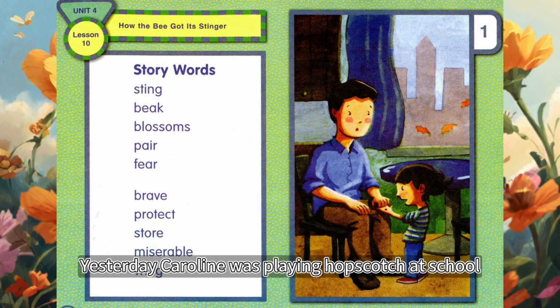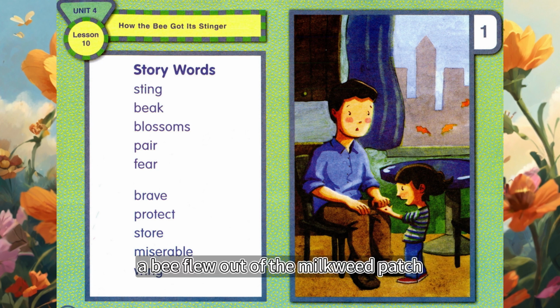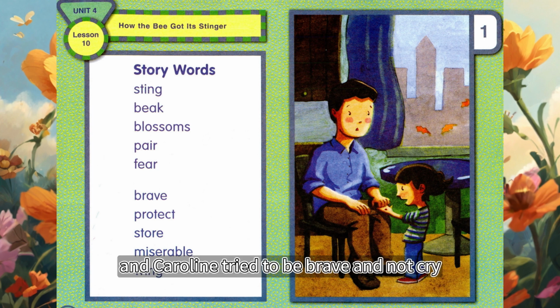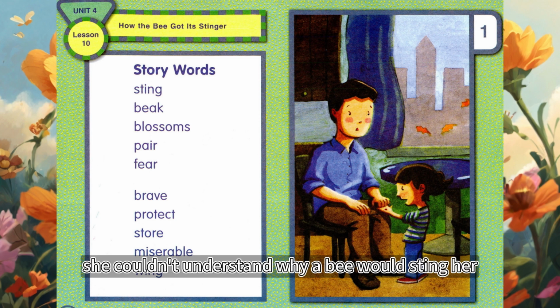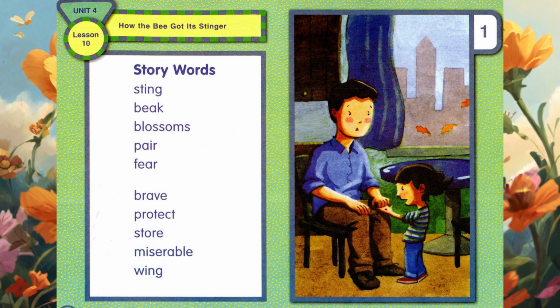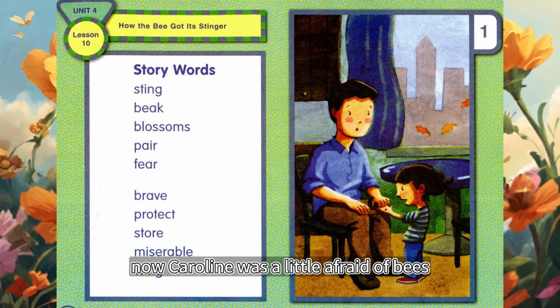Yesterday, Caroline was playing hopscotch at school. A bee flew out of the milkweed patch and stung her on the hand. It hurt a lot, and Caroline tried to be brave and not cry. She couldn't understand why a bee would sting her. After all, she wasn't bothering the bee. Now Caroline was a little afraid of bees.